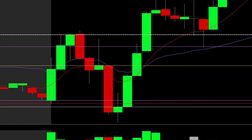So you see the little dotted lines here. That's where I was looking for entry if it had continued to push higher, but it didn't see anything here. It saw a couple of big red candles there, and it reversed back the other way.